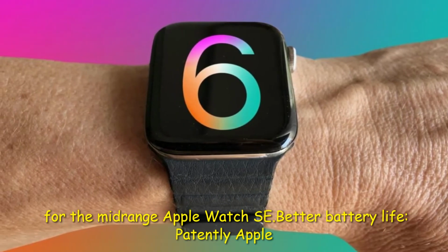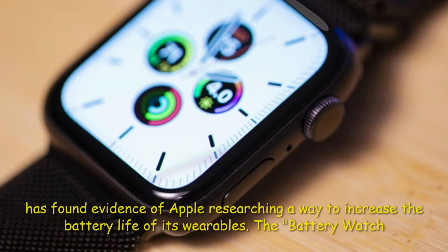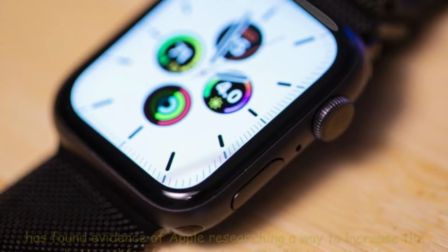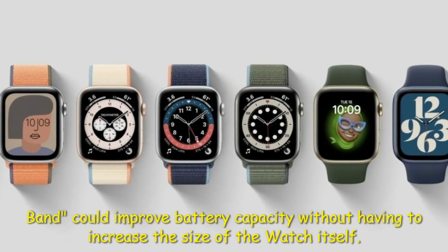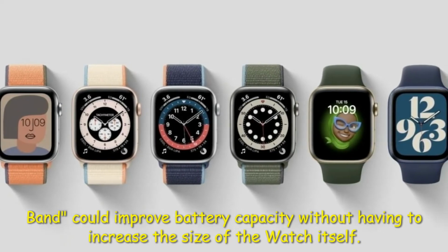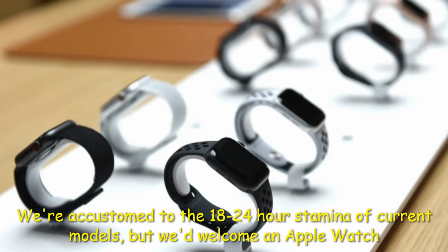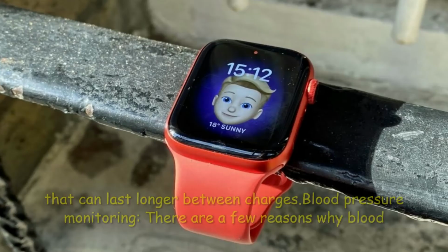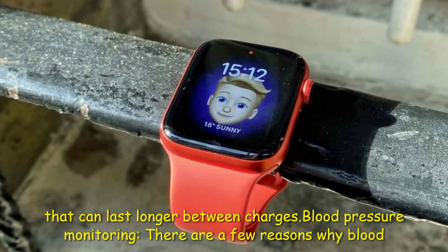Better battery life. Patently Apple has found evidence of Apple researching a way to increase the battery life of its wearables. The battery watch band could improve battery capacity without having to increase the size of the watch itself. We're accustomed to the 18 to 24-hour stamina of current models, but we'd welcome an Apple Watch that can last longer between charges.